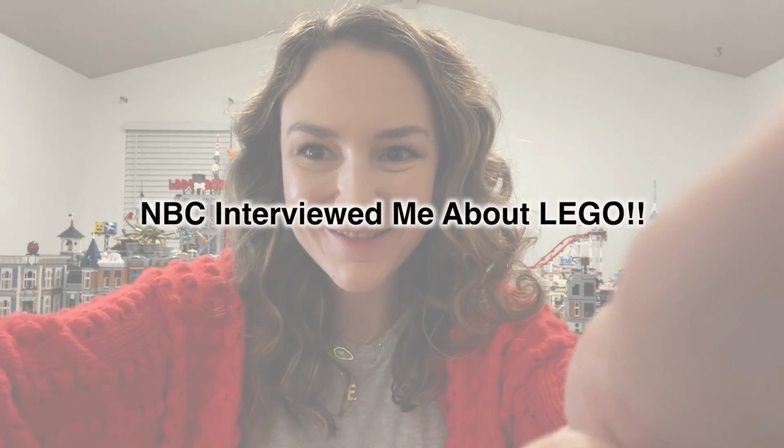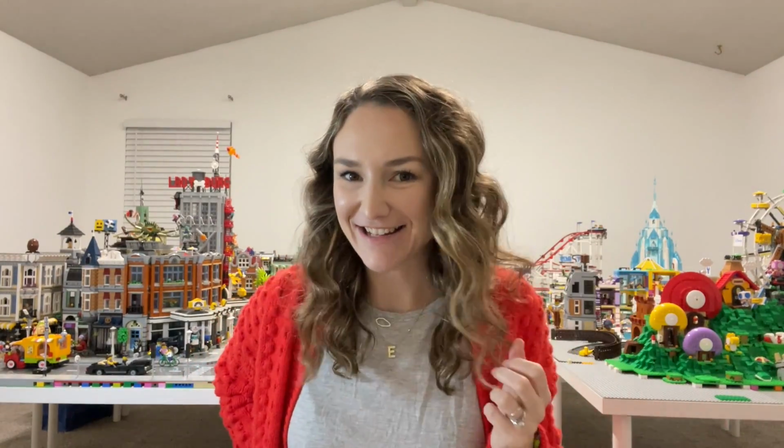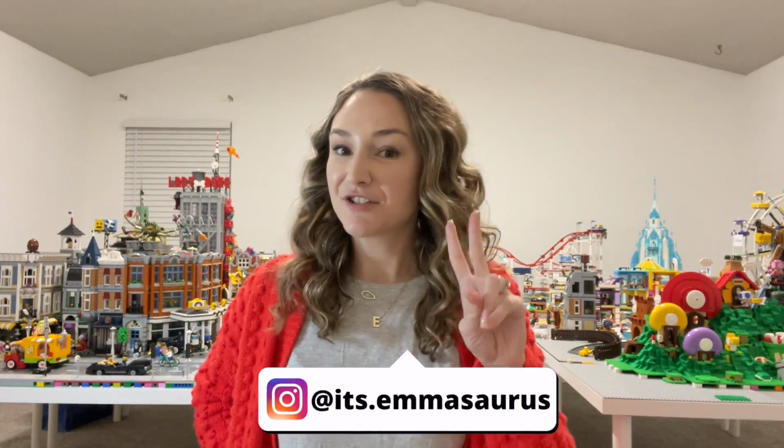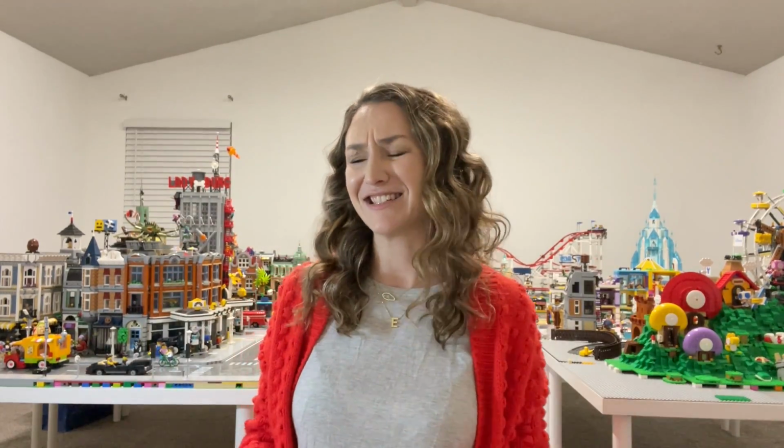Here we go. So I'm in my Lego City room. Hello everyone. I have some pretty exciting news for you guys. NBC is coming to my house tomorrow. They have reached out. They're flying in from New York. There's two separate reporters flying to Austin to check out our Lego City and all of our Lego collections and displays. And I am kind of nervous about it.